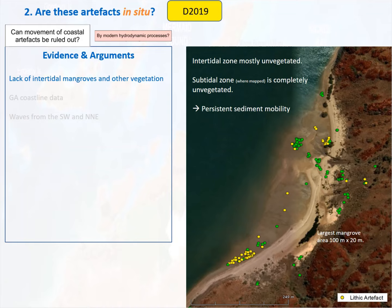It's unvegetated because it's mobile and things can't live there, right? Otherwise it would be covered in mangroves or seagrass. So it infers by itself persistent sediment mobility. The subtidal zone is even more clear, but we won't bother with that today.